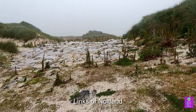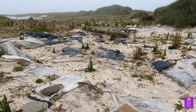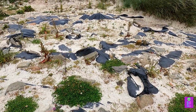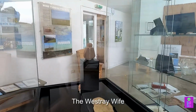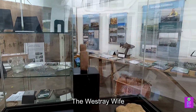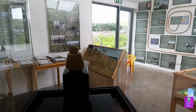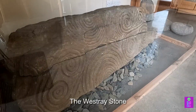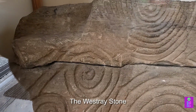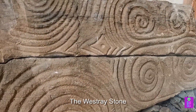The Links of Noltland is an archaeological site dating back to 3300 BCE and shares some similarities with Skara Brae. The site is over 3 hectares and contains remains of a Neolithic village and Bronze Age dwellings. Its most famous find is the Westray Wife, a Neolithic carving which is believed to be the earliest representation of a human ever found in Scotland. The Westray Wife now lives in the Westray Heritage Centre, along with another archaeological find, the intricately carved Westray Stone.